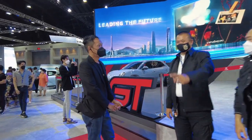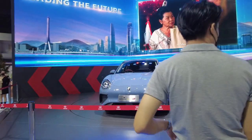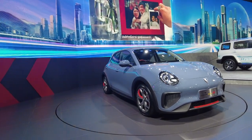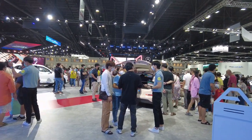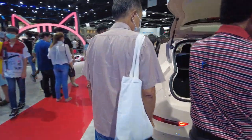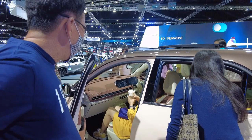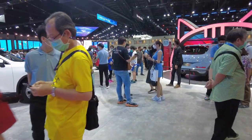And then a car I see being driven around a lot already here is this GWM Good Cat. It's just a cute car, I guess. Kind of like a Mini, kind of like a Beetle. So let's see. Take a look at this Good Cat, it's called. Pretty small trunk. Dash there, flat TV style. Okay, let's move on.